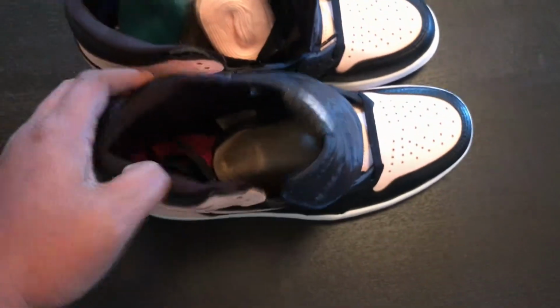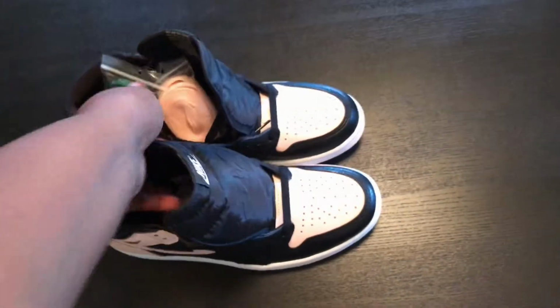But yeah, that's pretty much it, guys. This is a quick look at the Air Jordan 1 Crimson Tint.